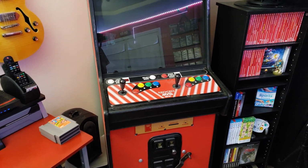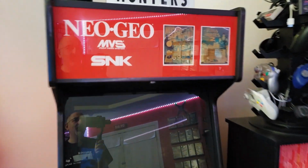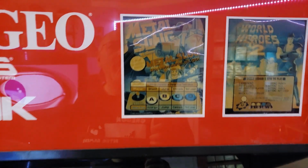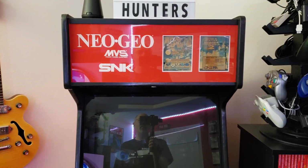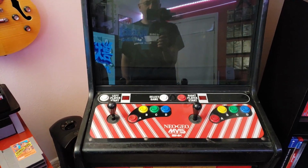But yeah, we got it in here, and this is where it lives in this little corner. And right now, let's see, what do we got going on? We got Metal Slug and World Heroes 2 on there. And then I do have a 161 cart that I can use as well. So if I want to play any of the Neo Geo games, I can. And yeah, all the buttons work.